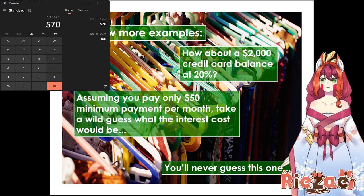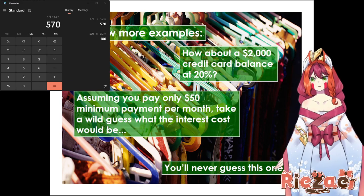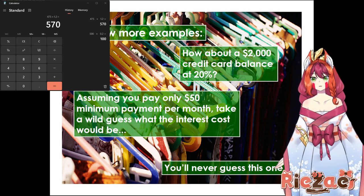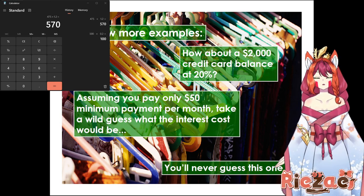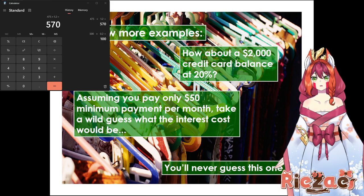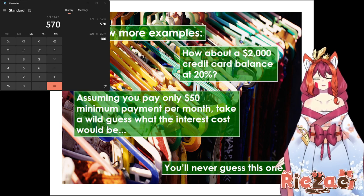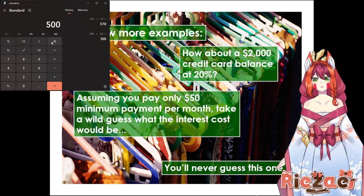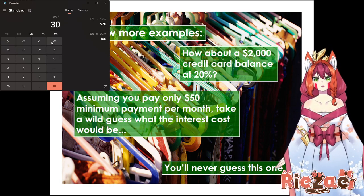All right, so let's say you have that starting balance of $500. So no payments made. Okay. So what you would do is you would take that balance and divide it by how many days are in the cycle. So with this, this is APR. Okay. So you have that balance of $500. We're going to assume a 30-day billing cycle. So what you would do is you would take 500, divide it by 30.